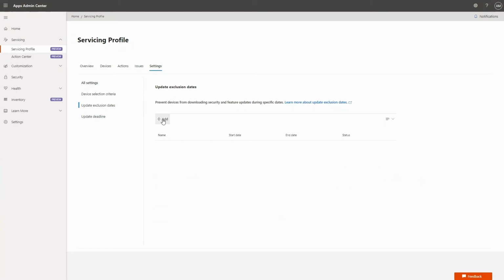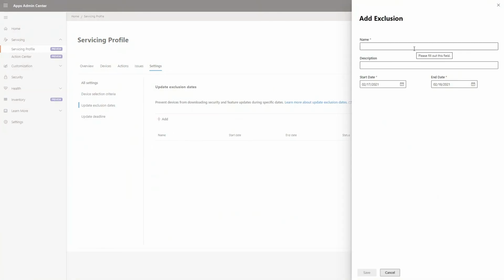And this could easily be done by clicking on the add, type in the name, description, start. And over time, you're going to see additional capabilities of being able to target particular Azure AD groups. So maybe you want to only do it for the finance team, or maybe do it for your board of directors. So you can apply that. But today, you're going to be able to only apply this to your entire profile.